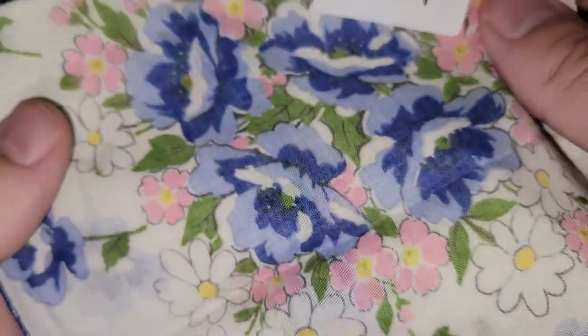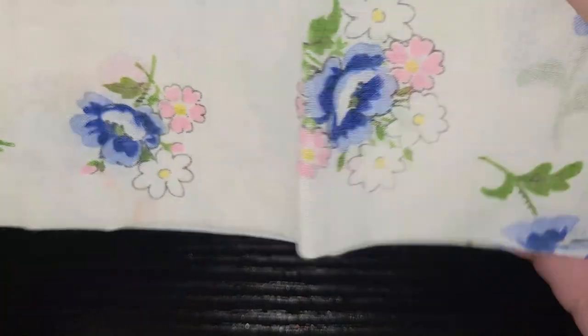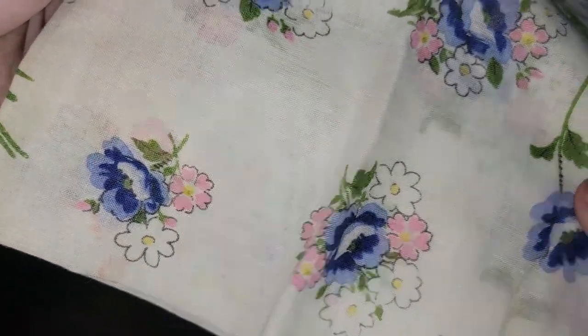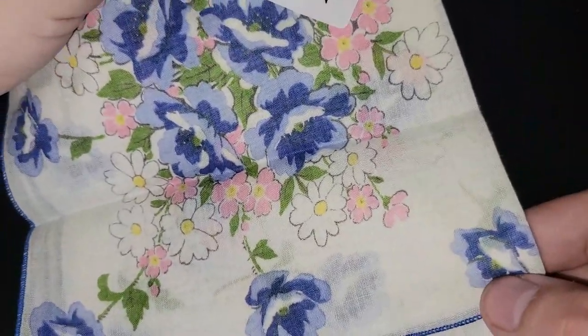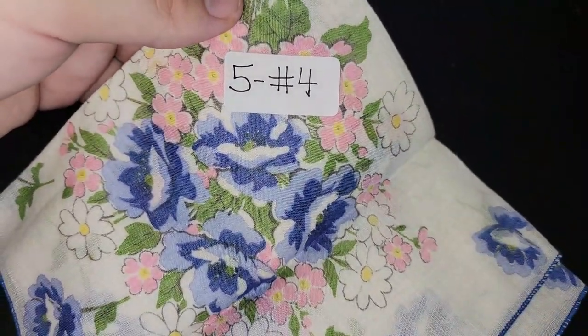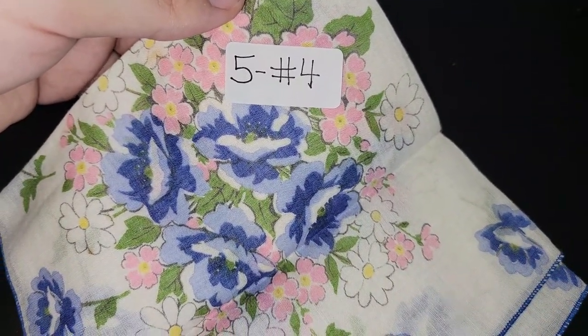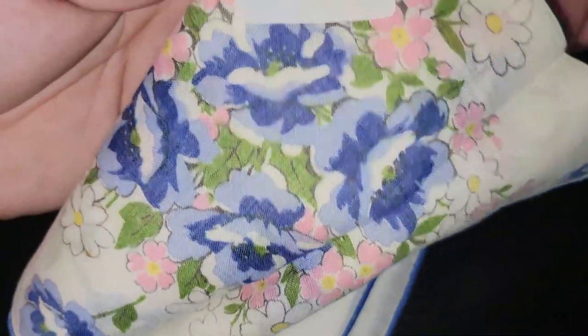All right. This one is really nice. I love the floral design on it. It is one of the larger ones, but this one I don't believe has any real major stains on it. Just a nice design of the flowers and such. This one is going to be $5, number four. $5, number four for this really beautiful floral hanky.